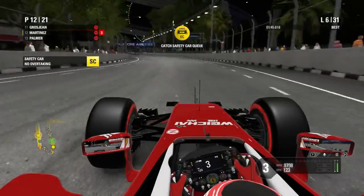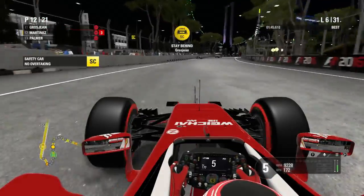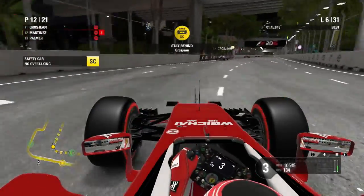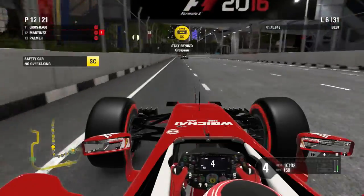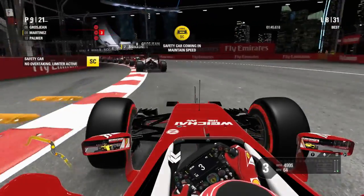Me and Hamilton are right in the shuffle, so we have to get past some cars. That's good news for us, because it gives me a chance to get past Hamilton, because me and his pace were literally identical. Our pace was so equally matched, so we've got a chance now to overtake Lewis Hamilton. Okay, so the safety car's coming in this lap now.